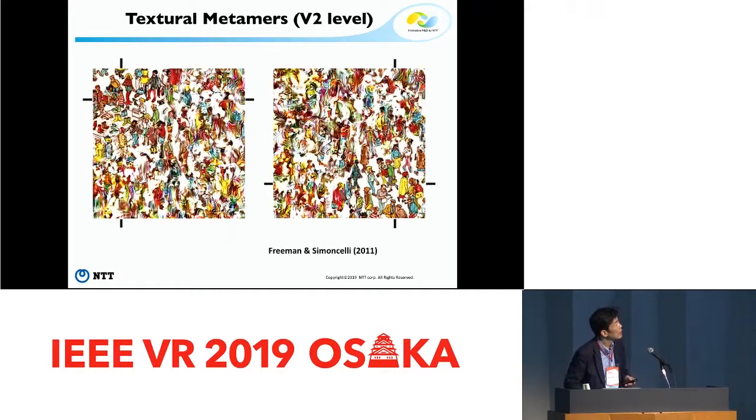And this is an example, shown by Freeman and Simoncelli. In order to enjoy this demonstration, you have to look at here and not move your eye. Probably you think that this picture looks okay. But if you directly look at around here, you notice deformation, a messy picture here. But in the periphery, this representation is nearly a metamer.